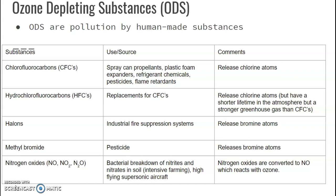in the atmosphere break down the ozone, and they create a positive feedback loop where one chlorine atom or one bromine atom can wreck or cause ozone to not be formed over and over and over again.